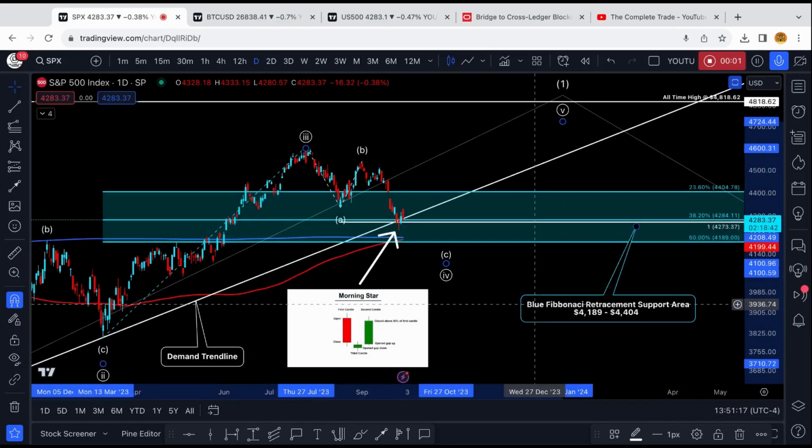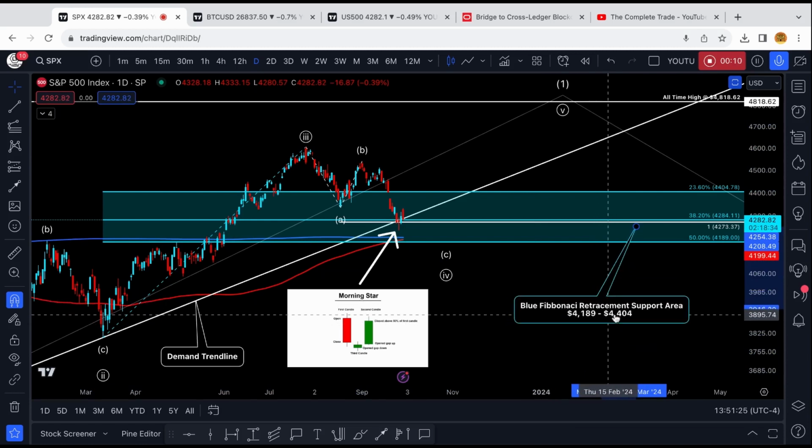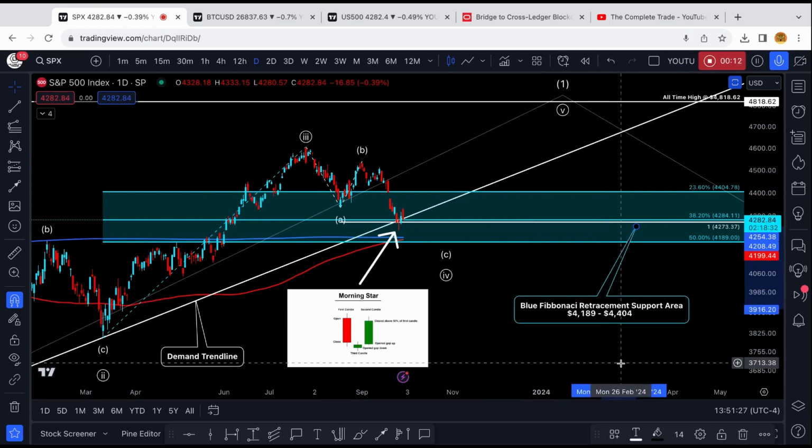So moving on into the S&P 500, continuing off last week's video, the S&P 500 has continued to tank lower into our blue Fibonacci retracement support area that spans between $4,189 and $4,404. The S&P 500 formed a Morningstar reversal pattern this week on the daily time frame, which is an early indication that the S&P 500 is finding demand and bottoming out.